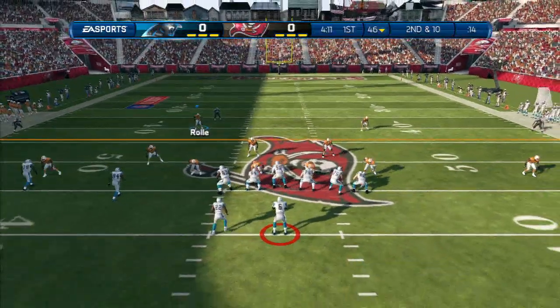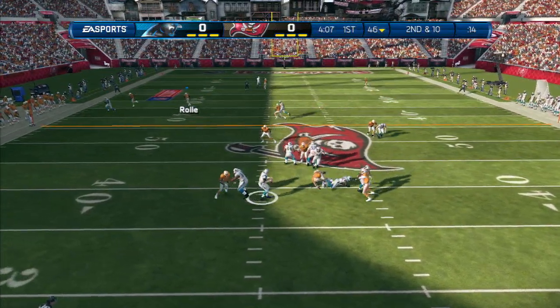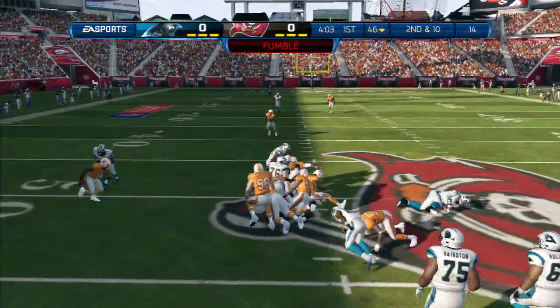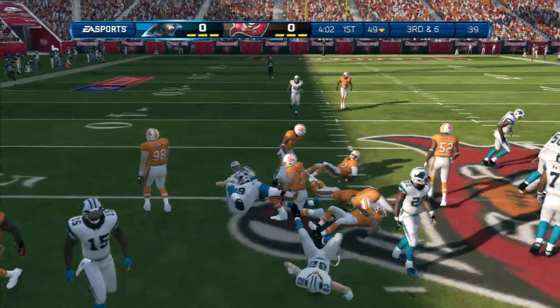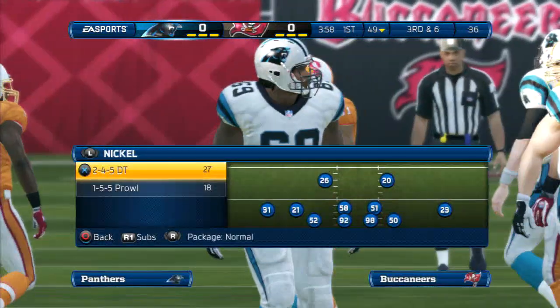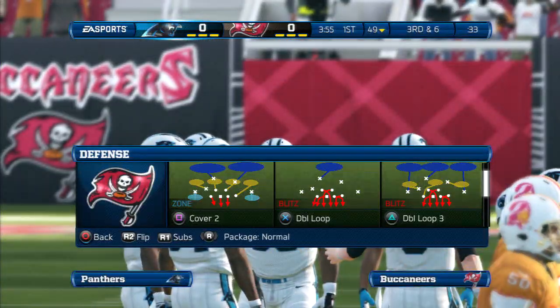After being stuffed at the line of scrimmage, it's now second down and 10. Looking down the field. The pigskin's on the ground. And James Anderson is credited with that tackle. Nice job by the offense that time, even though they fumbled the football, quick enough and smart enough to get on it right away.